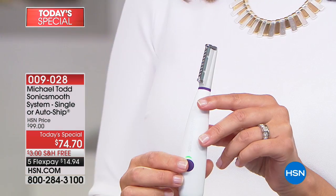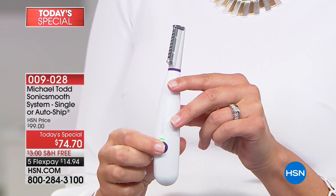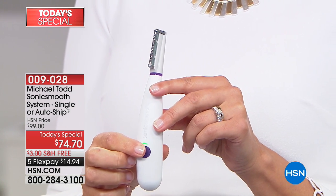Super easy to use. And I just want you to see how easy this is. So we've got one on-off button. I'm going to go ahead and power this on. I've got three speed settings: a low, a medium, and a high speed. Okay, and I'm all about go big or go home. So I'm going big tonight, girls, okay?